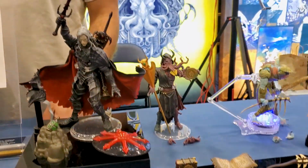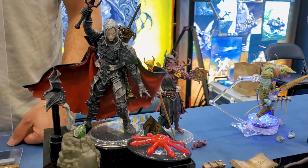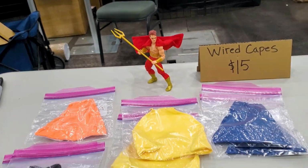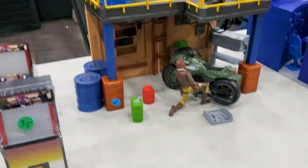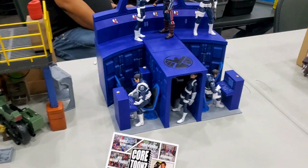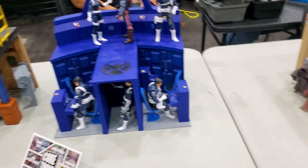And here we have, I think it's Elric Moorcock's, forget the name of this figure, but that one, I think it just finished pre-order. This booth was cool. He had some capes, but he also had a lot of these really cool 3D printed set pieces. And I don't know what level they're painted or what. He was painting on some things when I was there visiting the booth, but the set pieces, the dioramas look really nice.